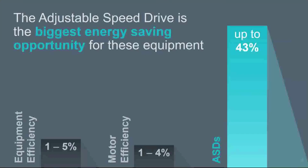And in addition to saving energy, ASDs also have other non-energy benefits that make them attractive to industrial facilities. So for example, they help with process control, and they also serve as that digital access point to more analog machines, and that's really critical in the adoption of the industrial Internet of Things.